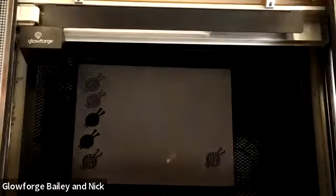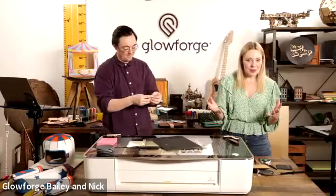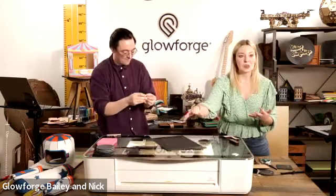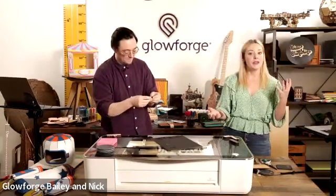Someone's asking about smoking and why our machine doesn't smoke. Well, our machine would smoke inside. All materials let off some kind of smoke and particulates. It kind of just depends. The foam doesn't seem like it lets off much visible that you can see, but we are hooked up, of course, to an air filter. So every time that you print with a Glowforge, you have to have a plan for ventilation.